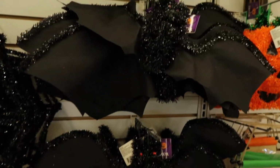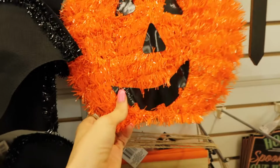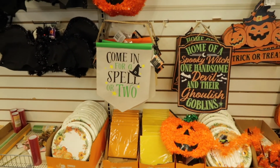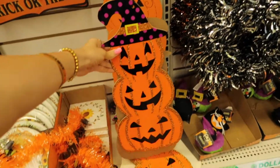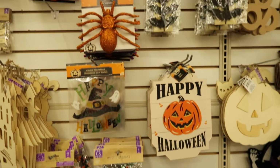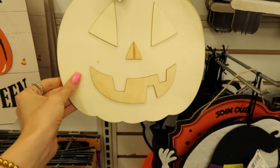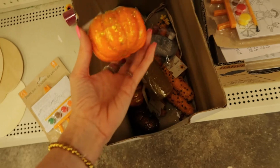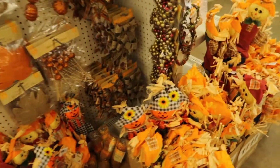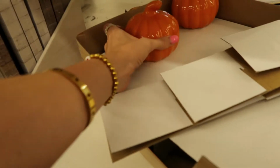They did have a ton of Halloween decor, which I thought was cute. Look at this cute little pumpkin. But I'm not really going for the Halloween vibes, but I did want to just show you some of the cute Halloween stuff that they had. I did love, however, this pumpkin. It wasn't painted, and I know you're supposed to paint it, but I kind of liked the wood look. And they just had a bunch of cute little fall stuff, little knickknacks, a lot of scarecrows, but it just wasn't the vibe that I was going for.